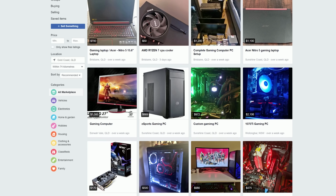If you are into used PC parts hunts, you're into deals, you're into hustling, then this is that time of the month where we get on good old Gumtree. We go look for the deals. We also get on Facebook Marketplace, see what is up for sale.